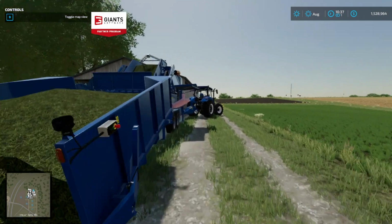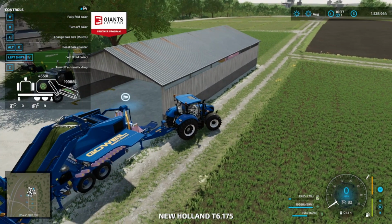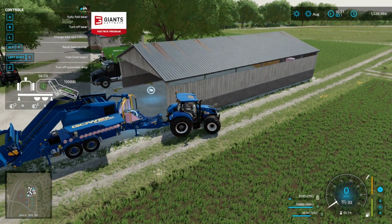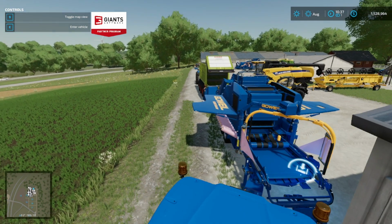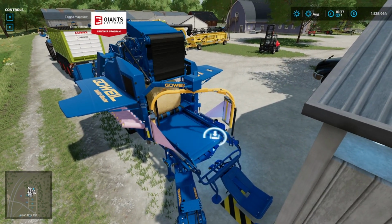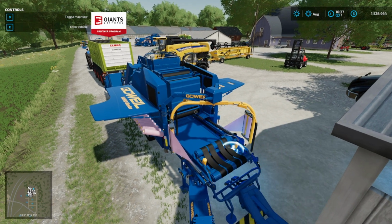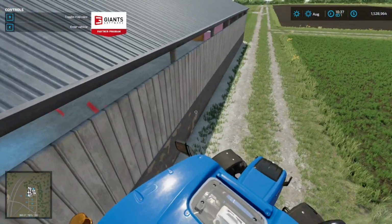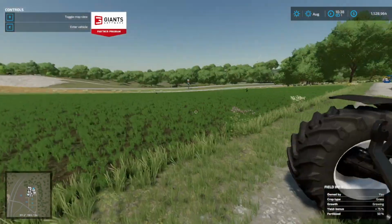Alright, it's taking the grass, it's processing it because it's making a bale out of it. Let's see what comes out. Okay, it's still a straw bale. It's kind of what I thought. It's not going to change the type until the next bale. Now it is using the silage additive. So the silage additive is going to double up. Awesome.